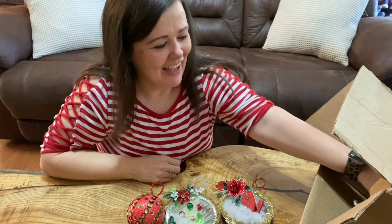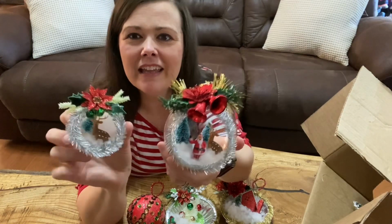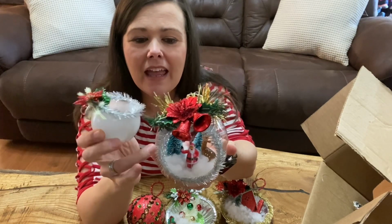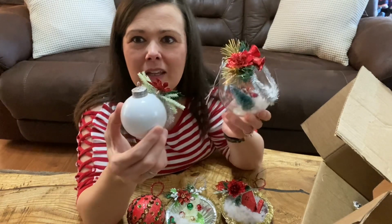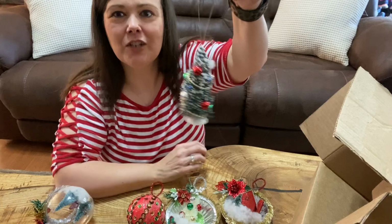Oh gosh. Okay, and then we have these two little dioramas here. Both of these I made new just for the giveaway, Santa and the reindeer, and then this is just a reindeer on his own. So I got those new, and then I made another little tree to hang.